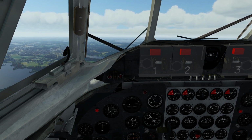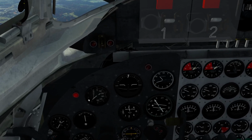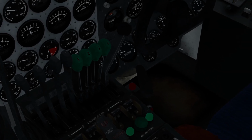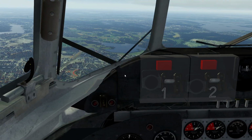I'm just gonna check what the approach is. So minimum is at 219. I think it's around 2,500 feet. We're almost at 200. So what I'm gonna do is try the autopilot just for the fun of trying it. I'm gonna move the heading a bit, which I moved here. So we'll have heading, autopilot on, altitude hold. Now we should be on heading mode, but doesn't feel like we are.